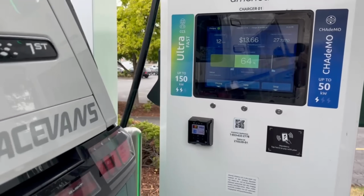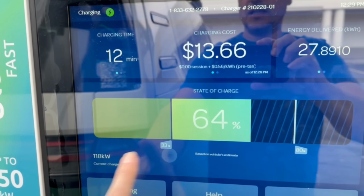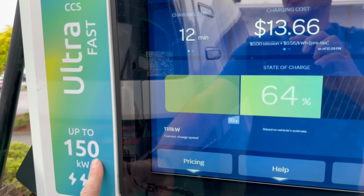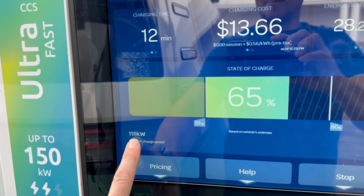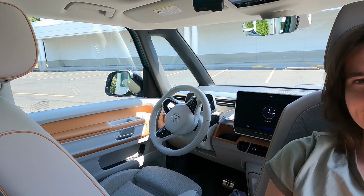Wow, this thing is a charging beast. So we started at 33%. It was going 150, so probably was derated by it was the max what the charger was giving. Now we are at 64%, and it's still going almost 120. Wow, that's amazing. That's impressive. And enjoying quick lunch.